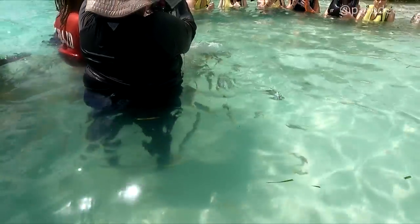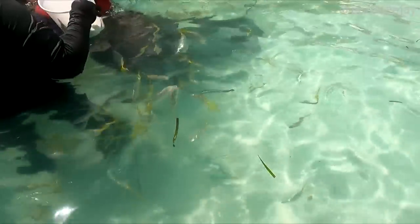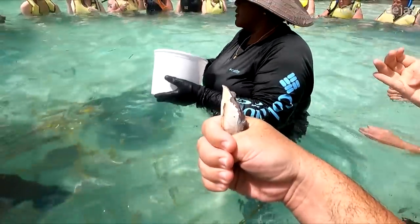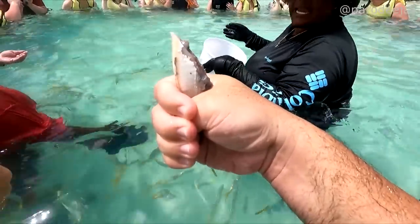Oh, the water's starting to smell like fish now. Here they come. They're like, yes, that smells nice. Oh, wow. There we go. All right, thumb down. We got geared up for our food. Thumb down, lock the thumb. They're right behind me. Yes, they are. They're excited.